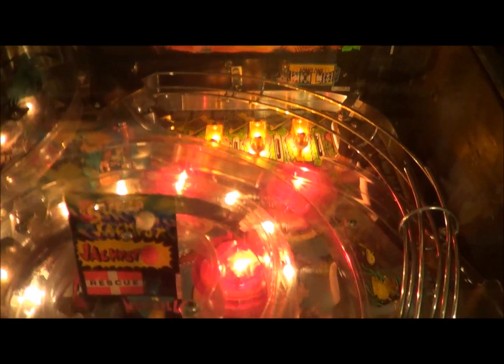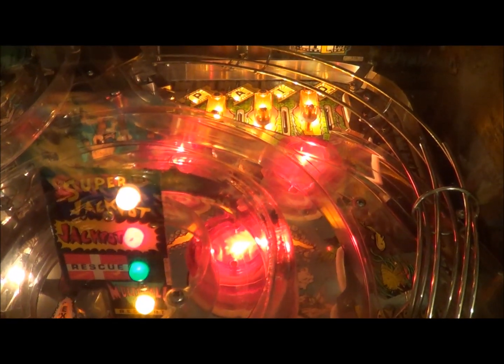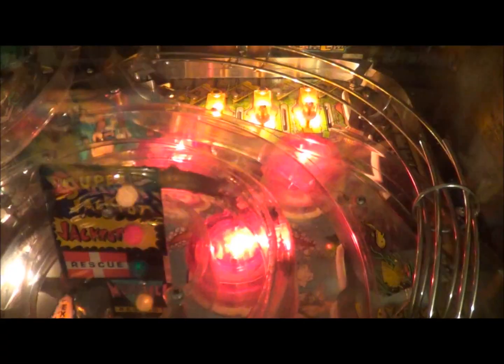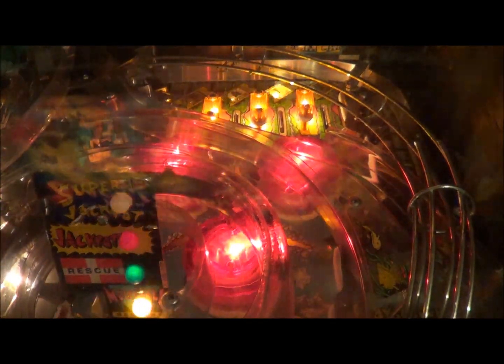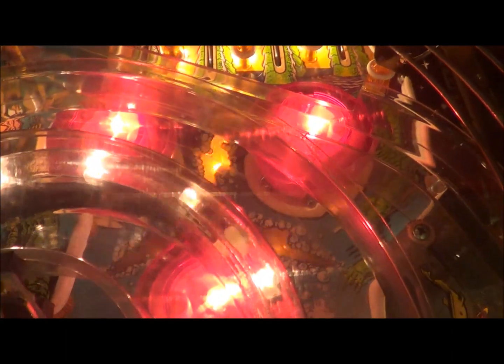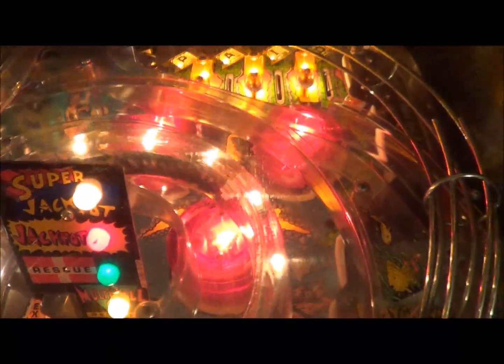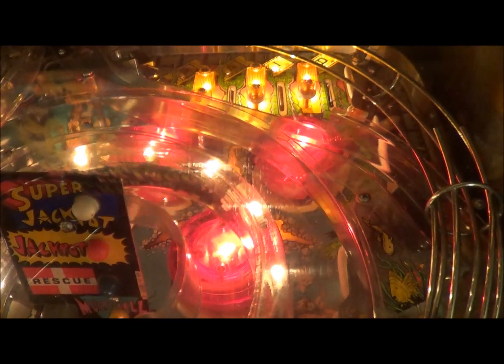The other change was I put lights in the pop bumpers. The factory did not do that, and I believe the major reason was because to change the bulbs, it's a nightmare. You've got to pull the ramps out to get them changed. The only thing they had down there was those inserts on the playfield that lit up. So this whole little swamp area here was kind of dark, so I decided to change those.